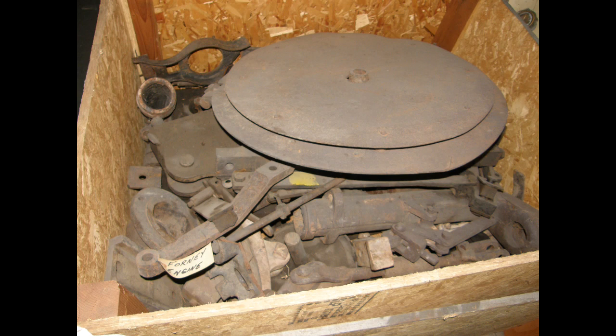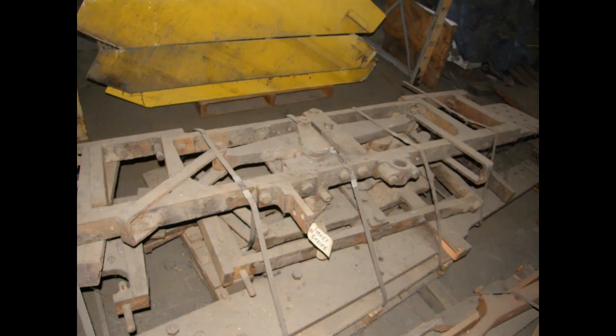There was no two pieces together. And we had to sit there and figure out what went where, because there's no prints, no blueprints, nothing. We had to figure out what we had to do to make it work.